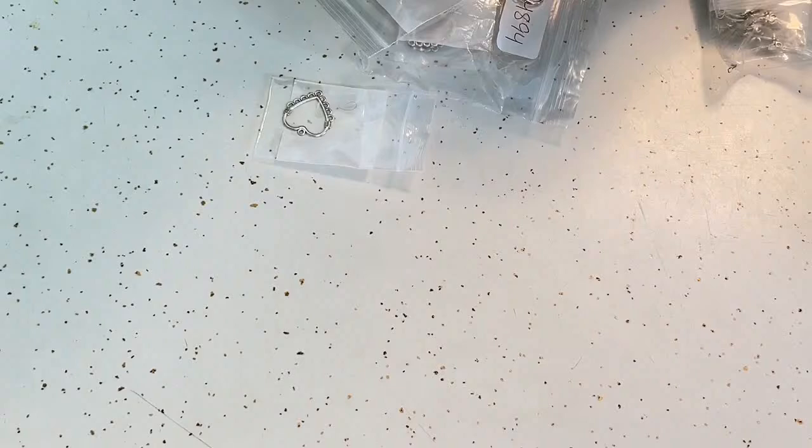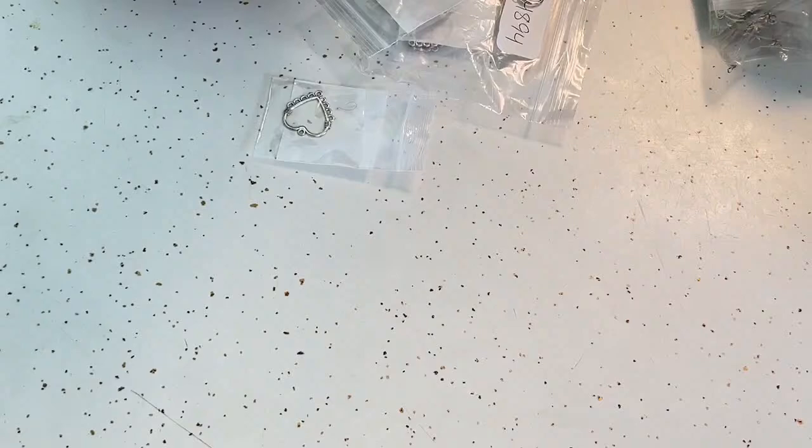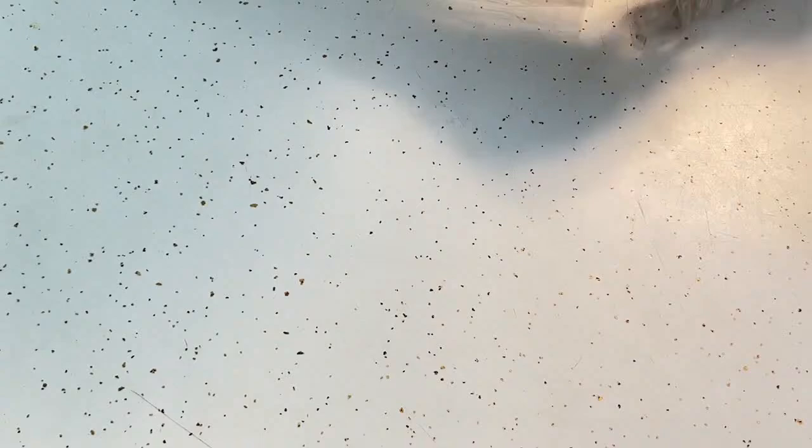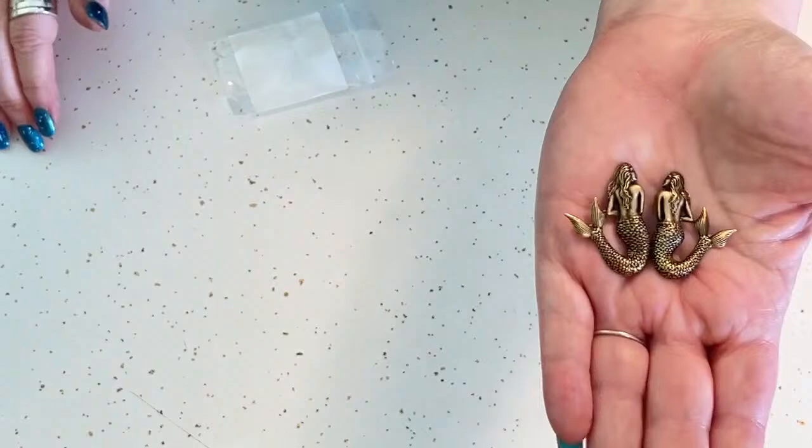But I love doing those because I think those are a different take on a hoop. And then as soon as Lauren comes back, she's going to show you some fabulous hoops that she made. And if you would like, on another video, she'll give you a demo. In the meantime, I'm going to show you these mermaids for beach theme because I totally forgot about them. They make great earrings, or you can just use one as a pendant. She's easy to colorize, too, if you like the mermaid thing.